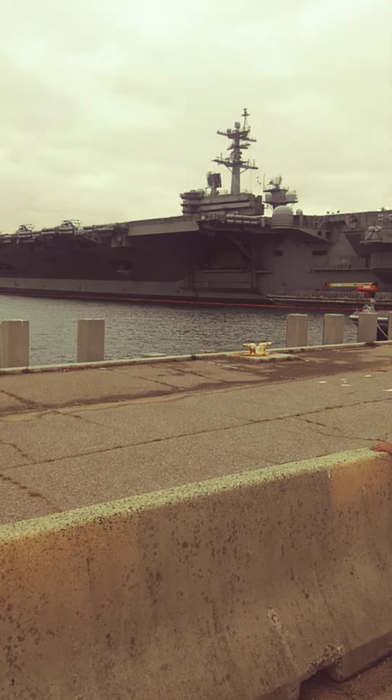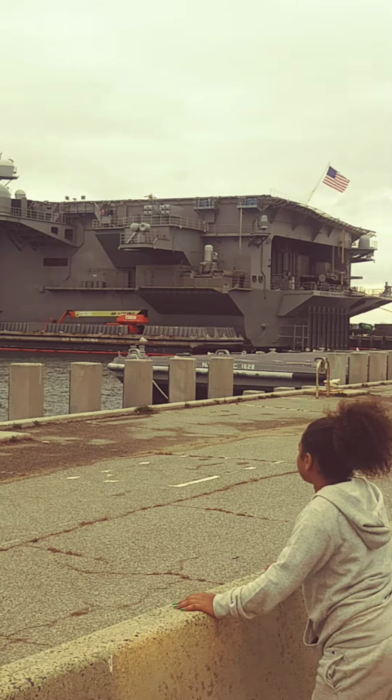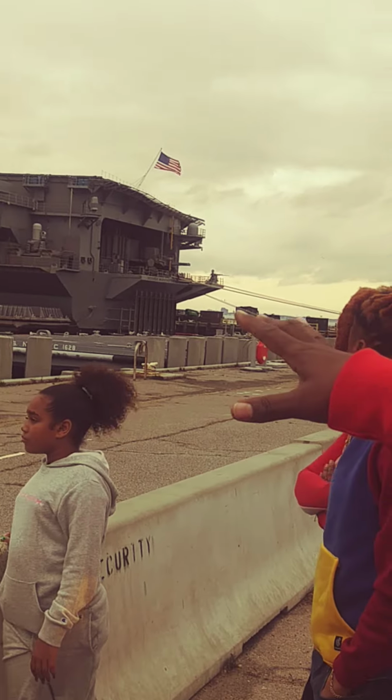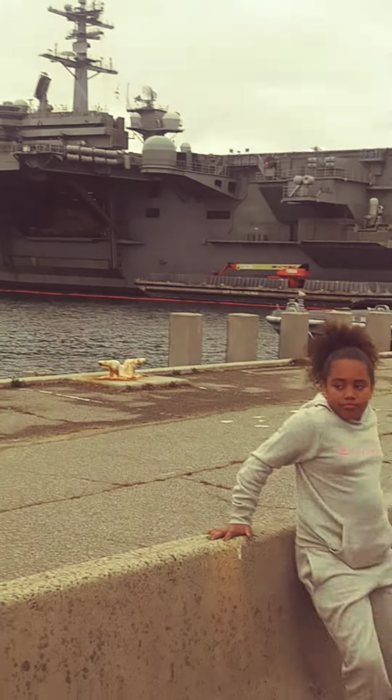So that's the USS George Washington, one of our aircraft carriers. That's the George Washington, one of our aircraft carriers. These are the ships that are the focal point of our deterrence.